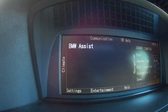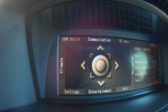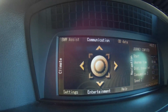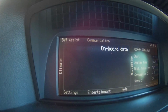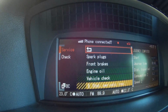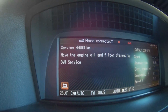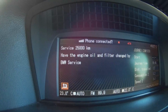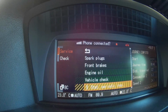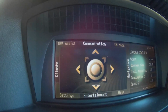So you got BMW assist, phone connections and that sort of stuff, if you have any problems with the car. So communication, you can put your telephone and that sort of stuff in. I don't have that now. So OBD2 data, onboard data system. You can see vehicle checks, brake fluid, engine oil and that sort of stuff, when it needs to be changed. For example, if I look to here, okay, you have to have the service every 25,000 kilometers. Also engine oil, vehicle checks, everything you can see in here. So it's just an overall data system.